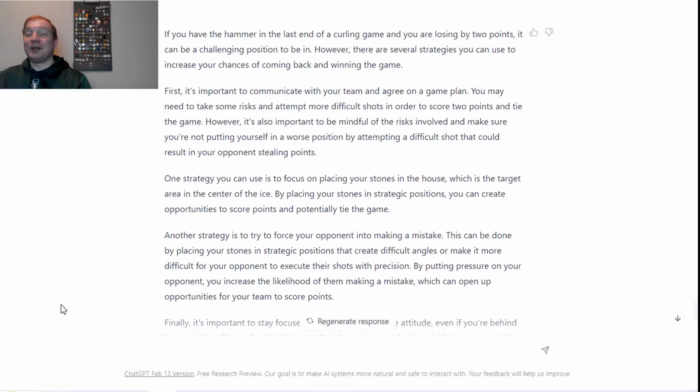So this one is actually different than the stuff for stealing. Although there's still a few overlaps, but at least it recognizes that strategy with the hammer is a little different. So here we go. If you have the hammer in the last end of a curling game and you're losing by 2 points, it can be a challenging position to be in. Not wrong, ChatGPT. However, there are several strategies you can use to increase your chances of coming back and winning the game. First, it's important to communicate with your team and agree on a game plan.